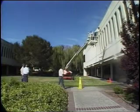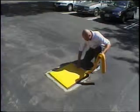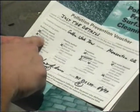This video will show you how to pressure wash and steam clean buildings and plazas, how to clean sidewalks, gas stations, and parking lots, how to do the job right without polluting the environment, and how to do it following current laws and regulations. The compliance aspect and adhering to the rules is really not that difficult.